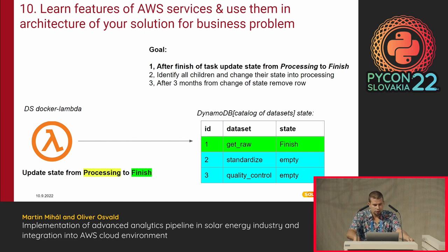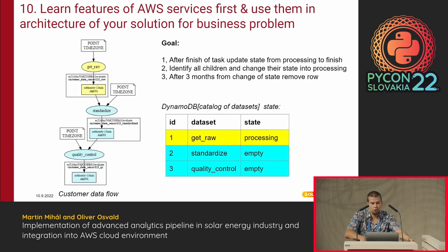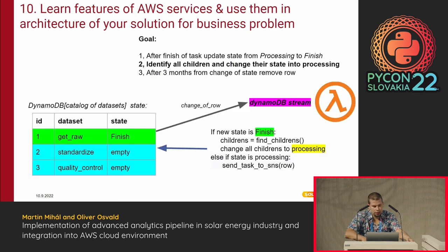After successful computation, we need to change the state from processing to finished. That's easy. You can just do it via, as I said, Docker-based Lambda or Docker-based data science Fargate. So probably you would also do that with your monolith application or your on-premise application or whatsoever. Where is the problem? As I said, this is a computation graph, which we defined. After updating the first data set in your meta catalog, you want to find all children and change their state to processing. With some old-fashioned approach, I don't know, a cron job or something, it would be really not easy, because you need to have some trigger or some reactive system.